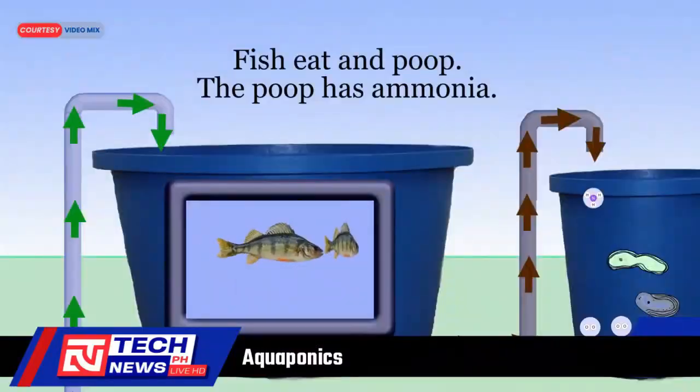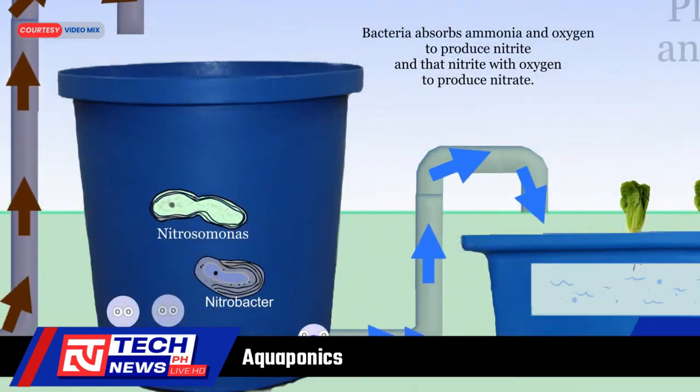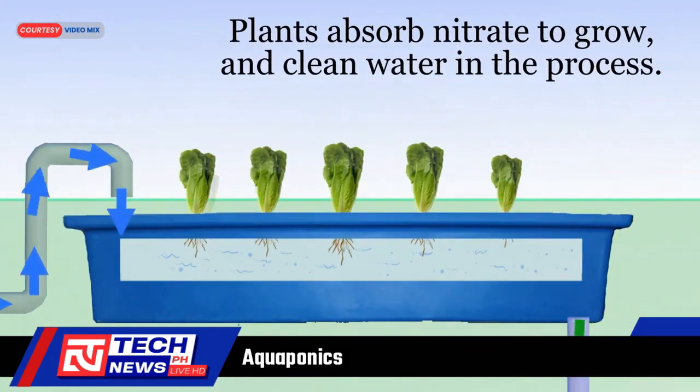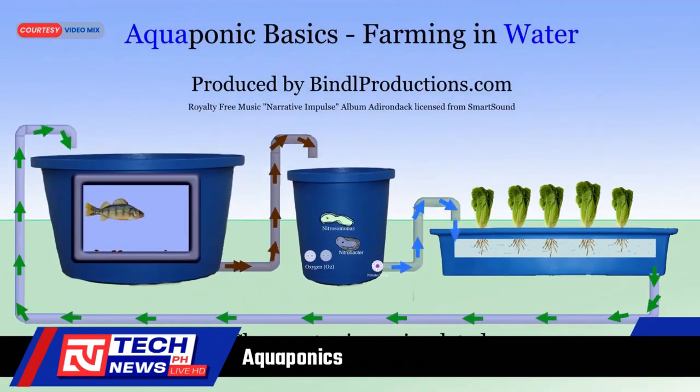Imagine a fish tank connected to a plant bed. The fish produce waste which is broken down by bacteria into nutrients the plants can absorb. These filtered nutrients help the plants thrive, and the clean water then flows back to the fish tank, creating a healthy environment for the fish.